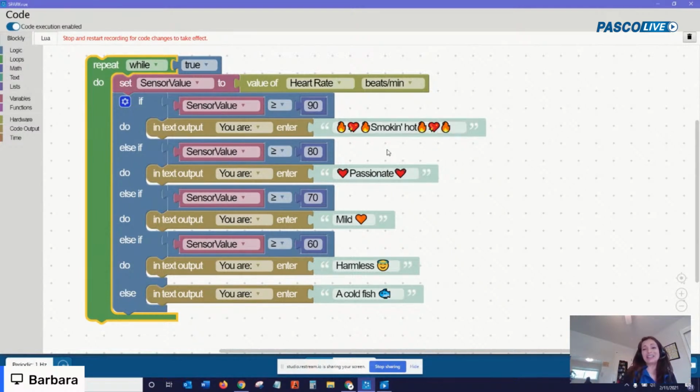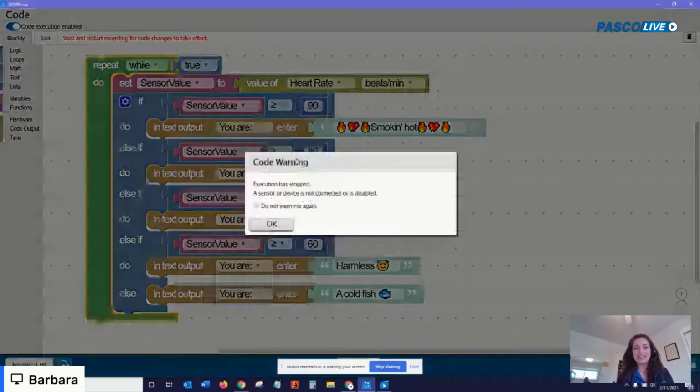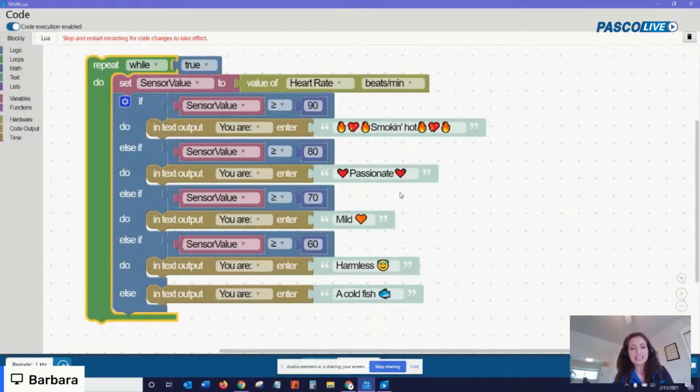You are high up on that love tester scale. And these are just arbitrary numbers that I came up with based on the fact that I know that my heart rate's somewhere in the 60s. These are each threshold amounts where, my sensor just turned off. That's why I got that pop-up. So each of these threshold values will give a different message.